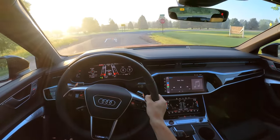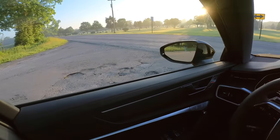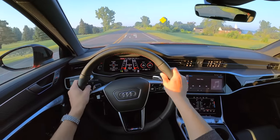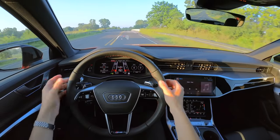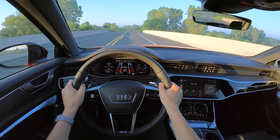I'm not noticing that much of a difference in ride quality between the sport and comfort suspension modes. If anything, Audi could have dialed sport mode up just a little bit more and reduced the body roll in this RS6. Comfort's a little bit floaty, even.